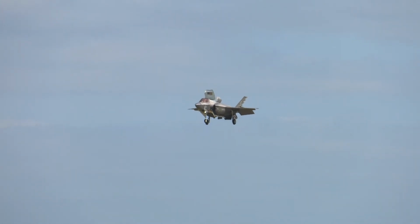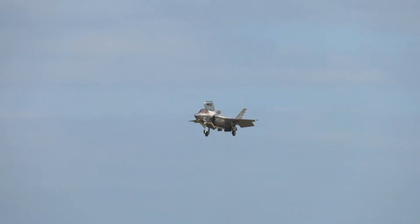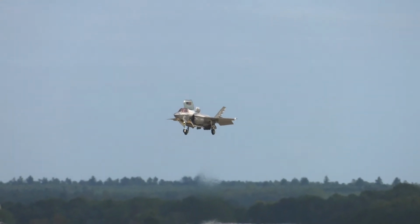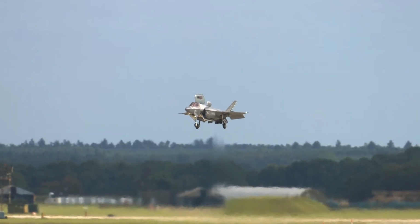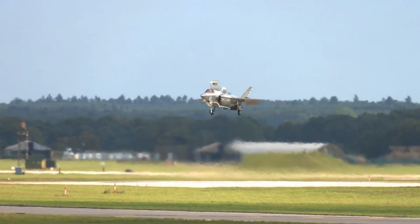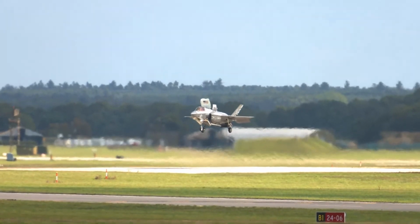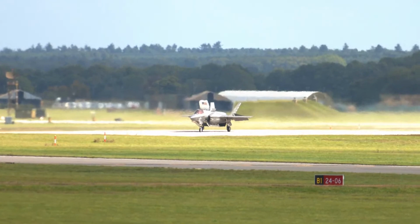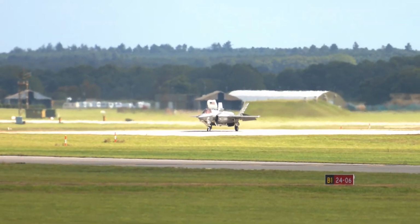So here comes the aircraft doing the landing, which is absolutely fantastic. This is the American one. Hi Leslie. The American version landing here at Marham on the pads. Absolutely fantastic. I think the sound of them is fantastic, but the tornado all the way. Aeroplanes can do that. Yeah, that's pretty cool.